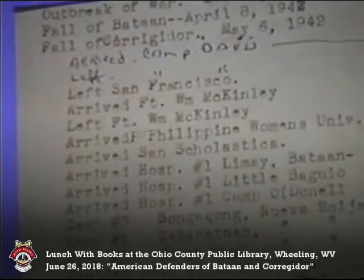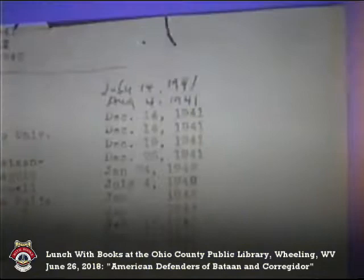So you have to be careful with dates. I have people come to the museum, they want to change the dates. No, you can't change them. Don't change the dates. It screws everything up. Because of the international dateline, some people surrendered on the 9th, some people surrendered on the 10th, depending on where you were, what outfit you were in.